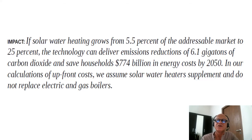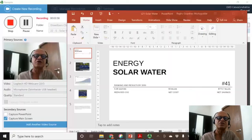So this chapter or podcast is specifically focusing on solar water heating, even though I included some information on the broader solar thermal, which could include other things.